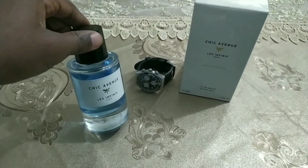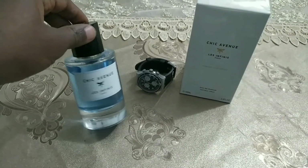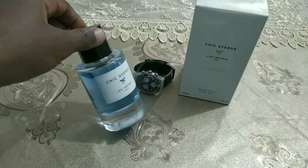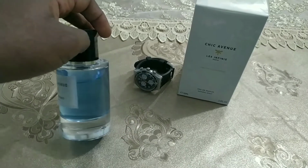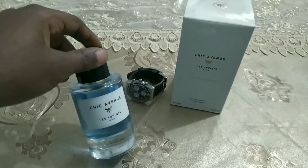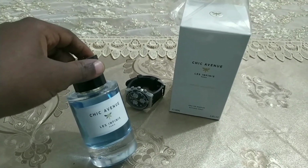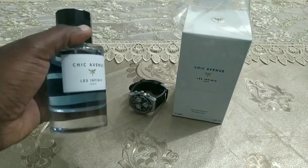I think this perfume that I have here will be the best clone of Creed Aventus. Aventus has a lot of clones, like Armaf Club de Nuit. I will do a video in these few days, inshallah, on Club de Nuit Intense, that beast perfume, but today I will focus on this one.